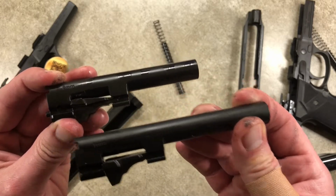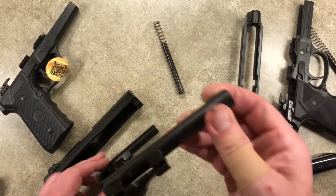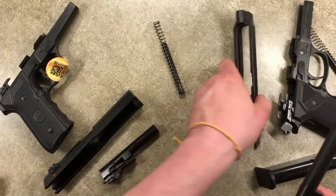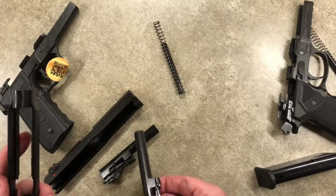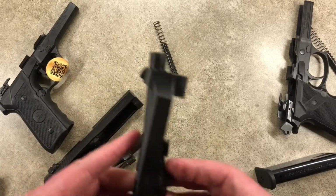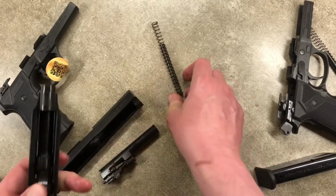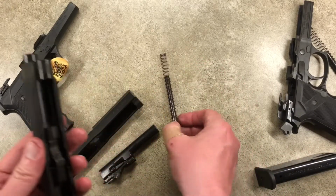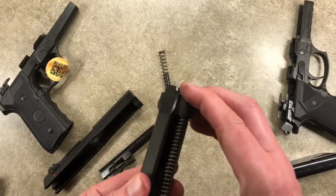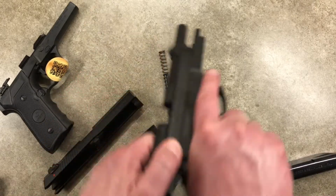So I have a feeling that if I wanted to get real fancy, I could probably take out this locking lug and put it in the other way around. I'd take out the locking lug out of the Bora and put it into the Regard barrel, and I could have a cool looking extended barrel out of the Bora Light, but I don't really care to do that right now. So I think we've seen enough of the Regard, at least for the moment.